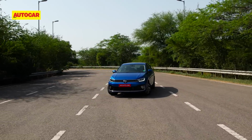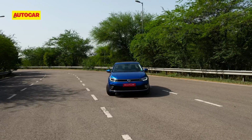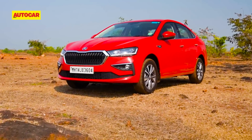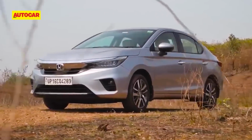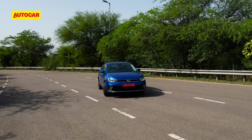Prices for the Virtus 1.0 TSI MT start at 11.21 lakh rupees ex-showroom for the Comfort line and top off at 14.41 lakh rupees for the top line featured here. That's 1.3 lakh rupees less than what the 1.0 TSI automatics cost. Pricing for the manual is also at par with cousin Skoda Slavia, though the comparable Honda City 1.5 manual costs about 50,000 rupees less.